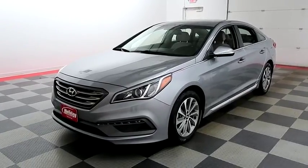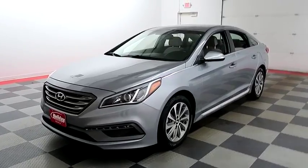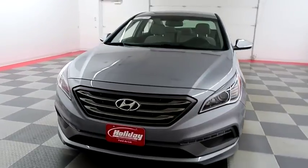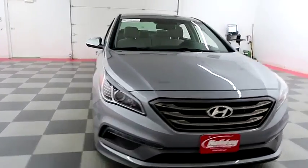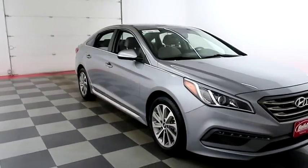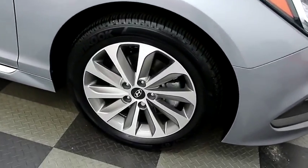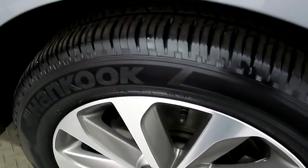Today we're going to take a look at a 2015 Hyundai Sonata. Starting right away up front, you have LED running lights. We're going to take a look down the passenger side right away. You have alloy wheels. Those are wrapped with Hankook tires.